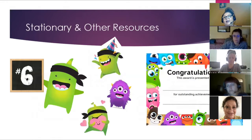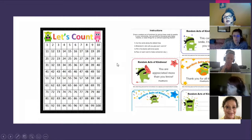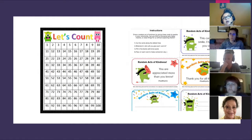So they have stationery and other resources that we can use as teachers. These are just little stickers that you can print out individually. There are certificates of different kinds. They have class posters. So I know, for example, kindergarten, first grade, maybe even second grade, they're learning to count to 100. This is a fun poster that you could email them, or you can have in the background of your classroom when you're doing a Zoom, or you can decorate your Blackboard class with this.